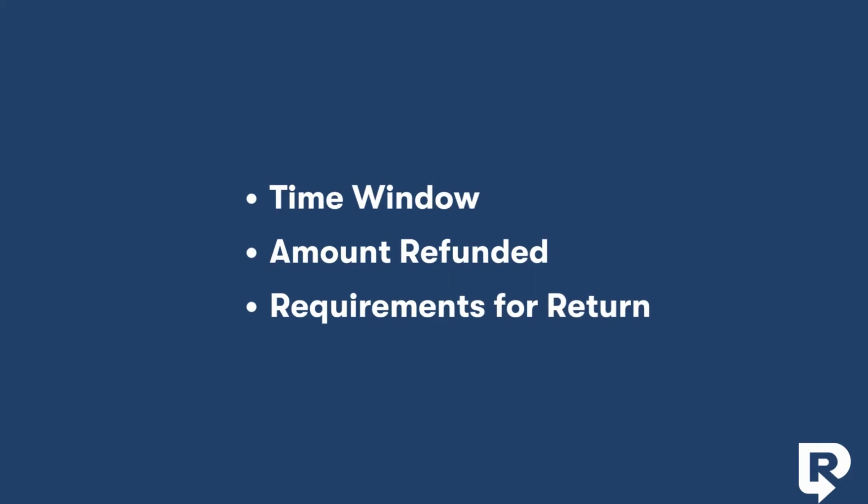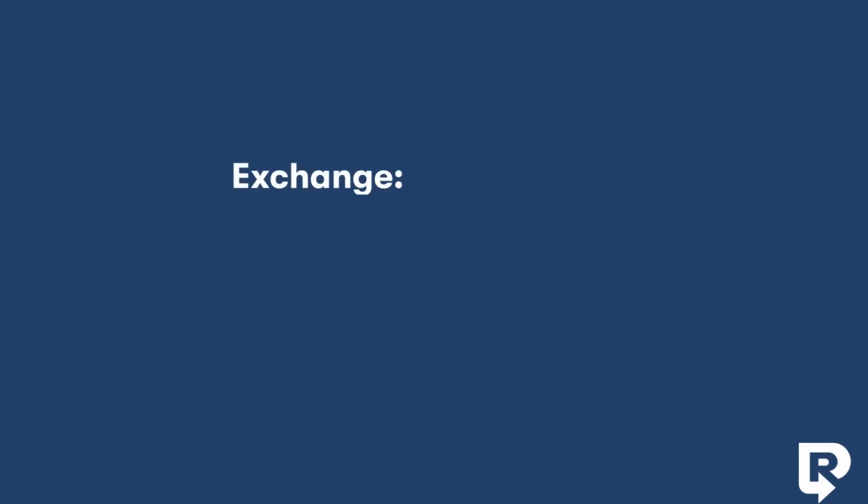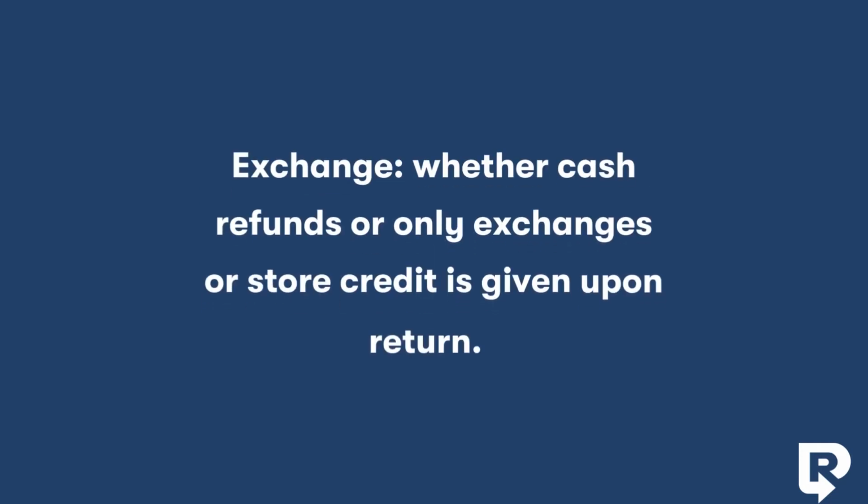These included some of the elements we've already touched on, such as the time window, the amount refunded, and the requirements for making a return, like original packaging and tags. But they also included scope, how many items in a company's catalog can be returned, and exchange, whether cash refunds or only exchanges or store credit is given upon return.